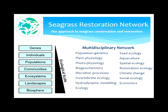Hydrodynamic modelling, so looking at where propagules can be dispersed to, for example, where fruit carrying seeds get dispersed to, or where spathes or fragments of seagrass can potentially be dispersed to. So essentially areas that are sinks or natural sinks for seeds to get to.